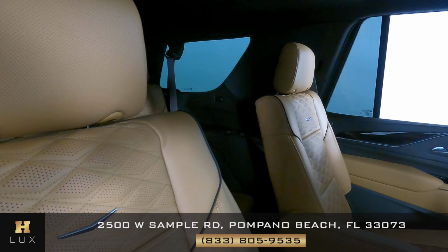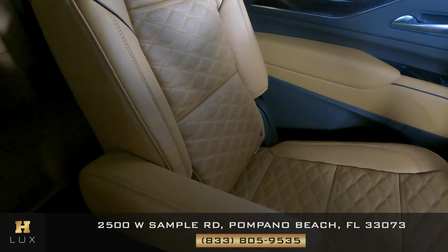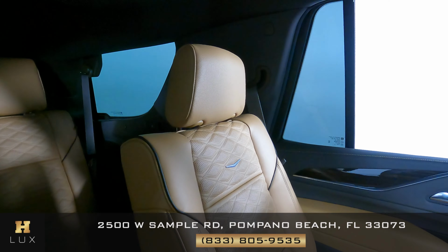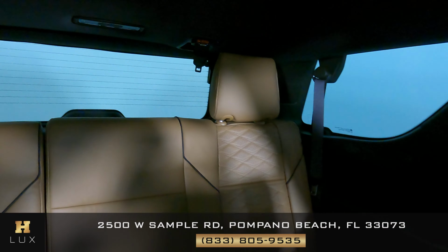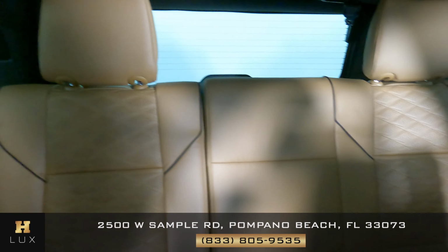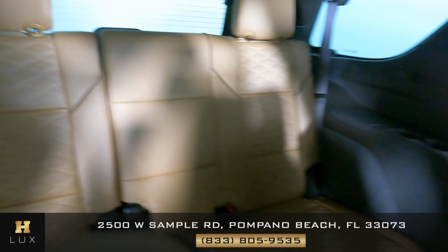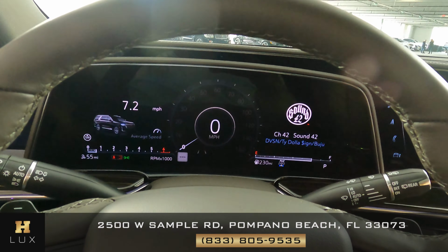What about the other side? Again, I'm not seeing any type of wear and tear. Now let's take a look at these seats. We just want to know if there's any sort of damage, anything you should know about. Everything's looking good. Perfect. The back seats are in perfect condition.